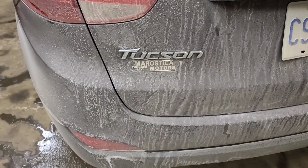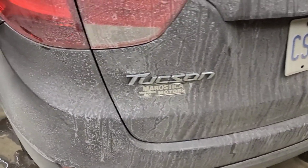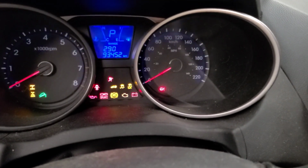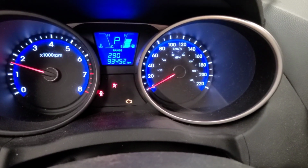Well, good afternoon, viewers. Today we have a 2014 Hyundai Tucson. The customer reported they were driving at home this afternoon and it lost power and the MIL started flashing. So let's have a look here. They were able to drive it here with reduced power.